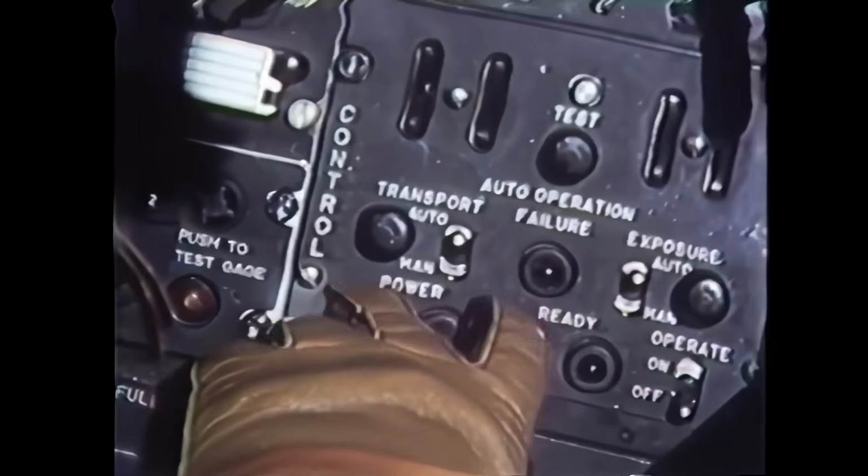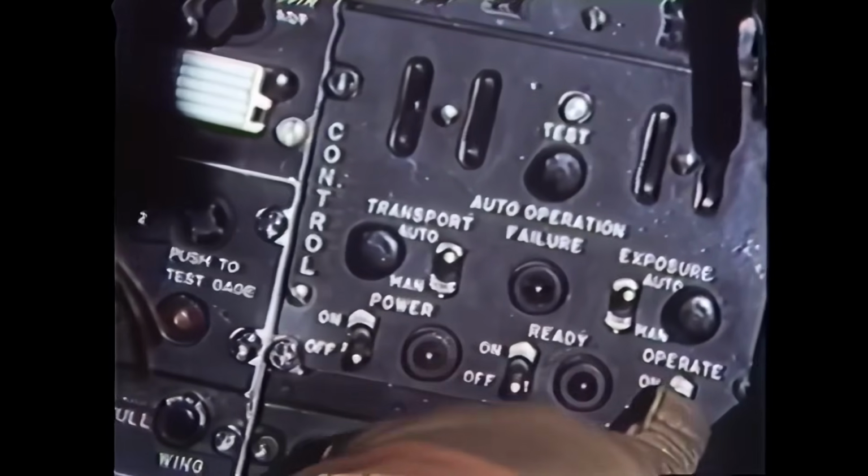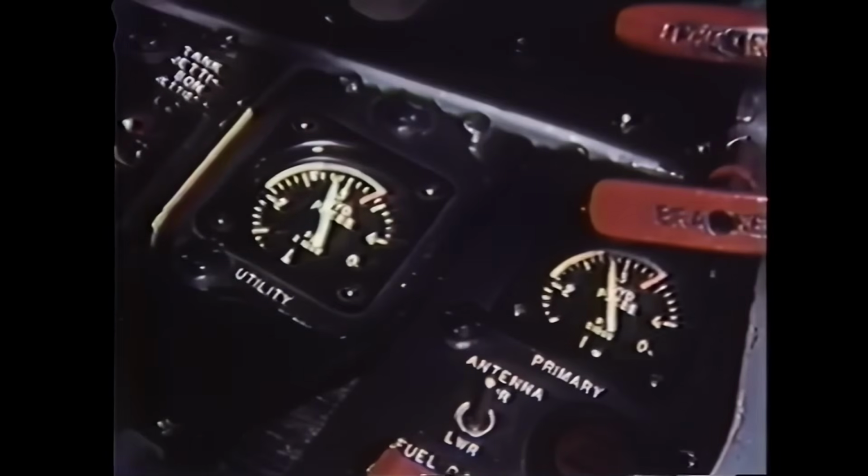As you approach home base, make these checks before entering the pattern. The camera master control switch should be off. Check fuel quantity and monitor number 2 cell. Hydraulic gauges should read normal. Check safety belt and unlock inertia reel.